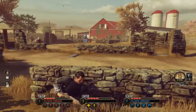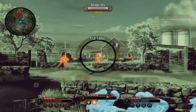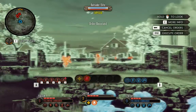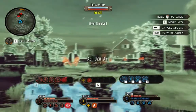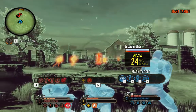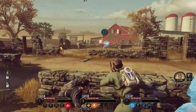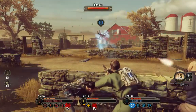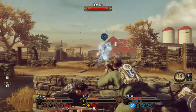We got one on the line! Repositioning. Lifting it! Disrupt him! Focus on that one. Got it! Target disrupt. Here go the shields! Keep going, we're getting through!